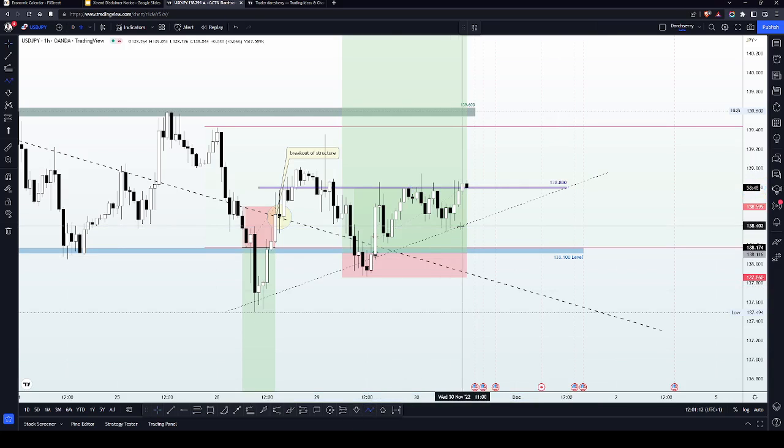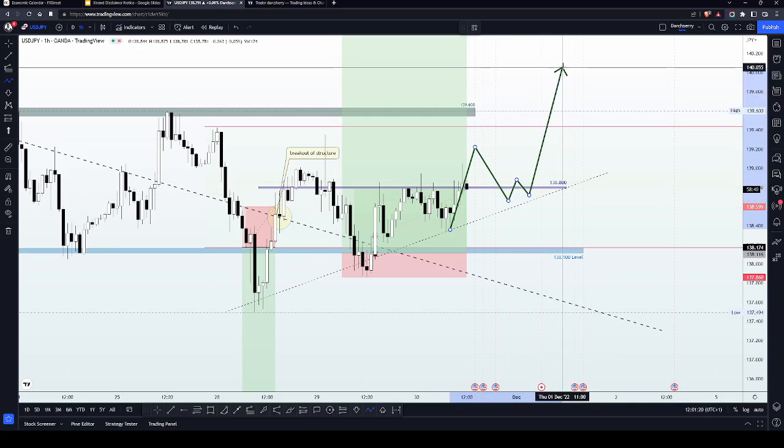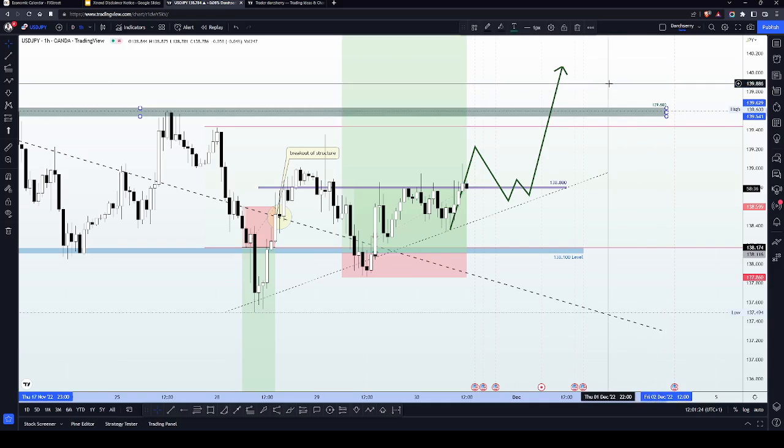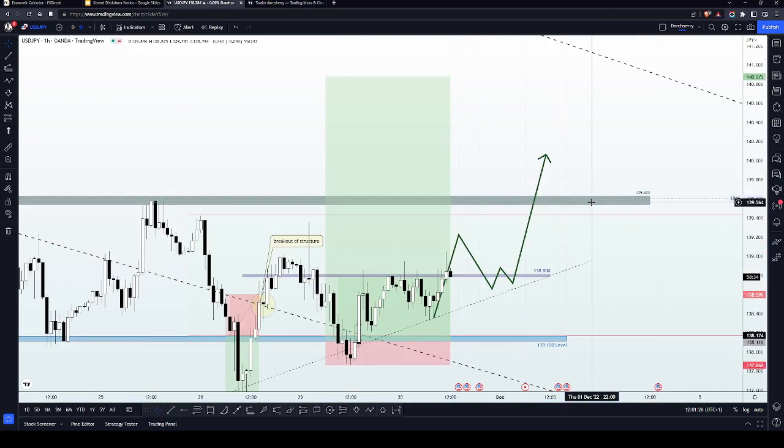So we want to continue to look out for a breakout and retest of the structure, and buy pressure around the 138.800 to join the rally to the upside. If price breaks above the 139.600, a retest of that level should also give us another opportunity to add more position to this trade.